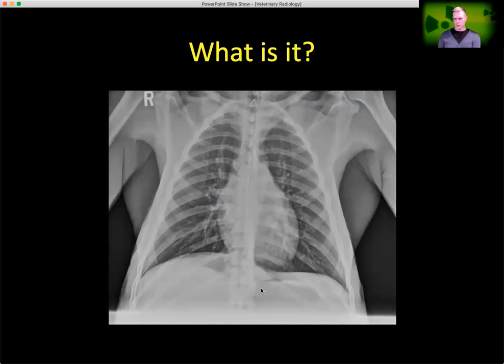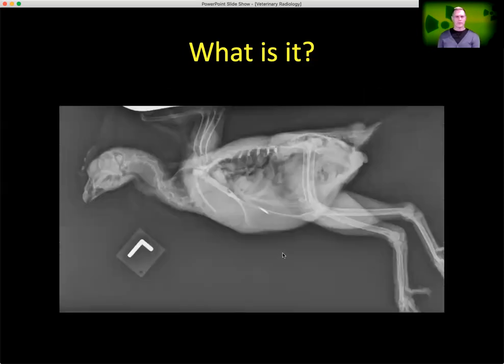So kind of cool. All right, what do we have here? Probably get some good guesses on this one. This is another radiograph of essentially most of the body of this animal.